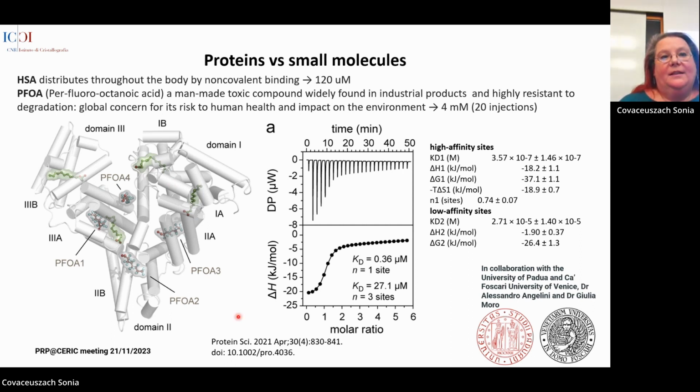From the crystal structure, we could see 4 binding sites, and we performed an ITC experiment to validate that all these sites were physiologic sites. We put the HSA at 120 micromolar in the cell, and we titrated with PFOA at 4 millimolar concentration, and after 20 injections of 1 microliter, we got the saturation.